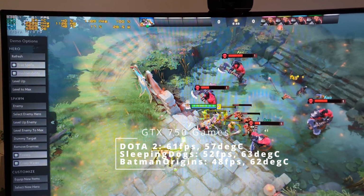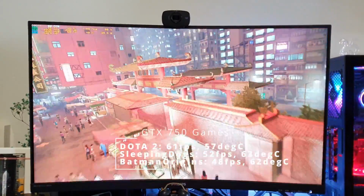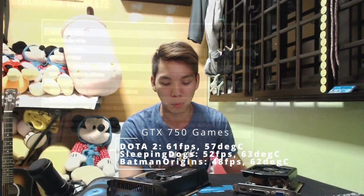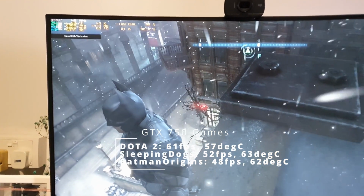Alright, moving on to the GTX 750. The GTX 750 could get 61 FPS in Dota 2, running 57 degrees and 1.1 gigs of video RAM. In Sleeping Dogs, it could get 52 FPS, 63 degrees and 1.2 gigs of video RAM. In Batman, slightly worse story, 48 FPS, 62 degrees and 1.4 gigs of RAM. So as you can see clearly, just the extra 1 gig of frame buffer is enough to make the game go from unplayable to slightly playable. Alright, we'll talk about the worth of these cards later on. Let's move on to the more recent cards.